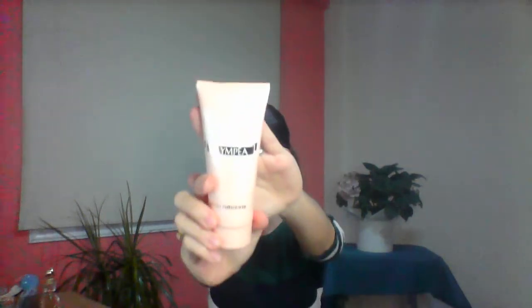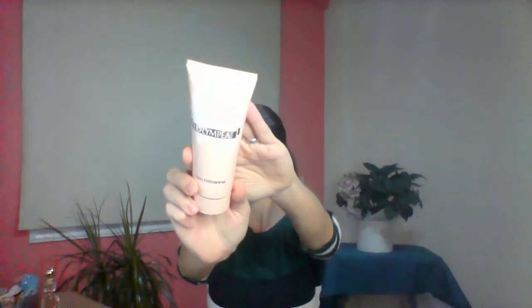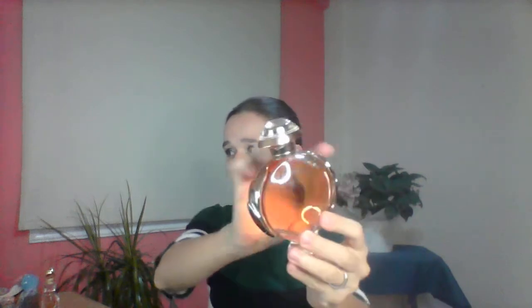And this was a set. I'm going to just open it. The box, I'm going to repurpose it because I love it. It's this orangish. And it came with a body lotion, which is 100 milliliters. And I'm going to show you also, guys, the bottle, which is really beautiful. So Olympéa, I love the details here.